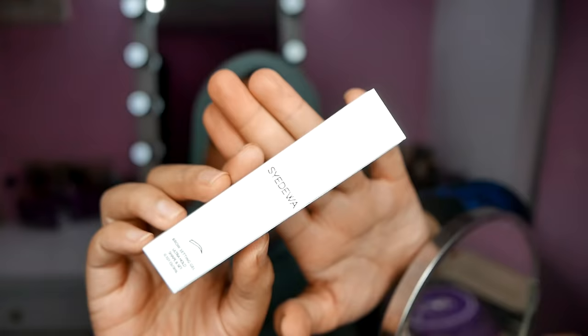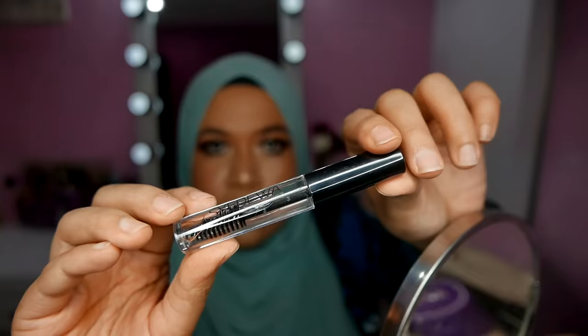So, Syedewa pun ada juga brow setting gel. Okay, so I think I'm going to use this one. Brow setting gel. Clear. Look clear, elok, suci, murni lagi duduk dalam ni.